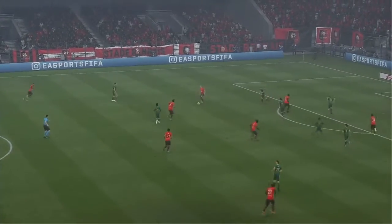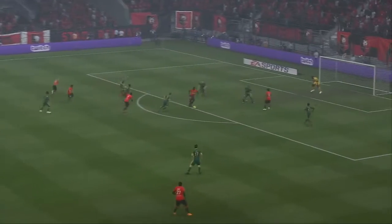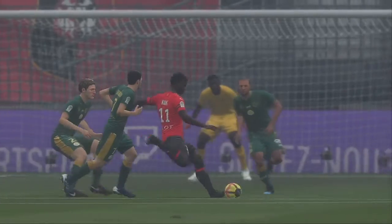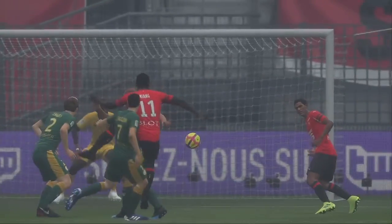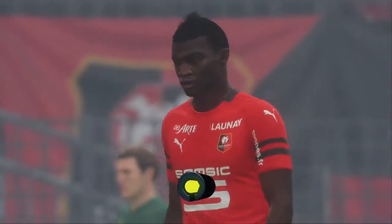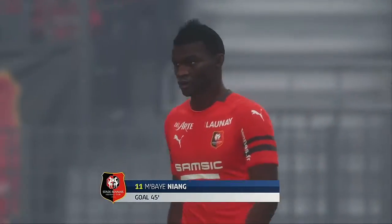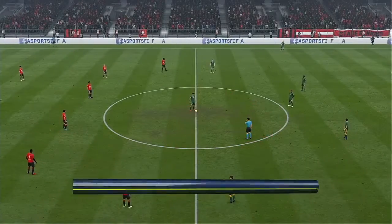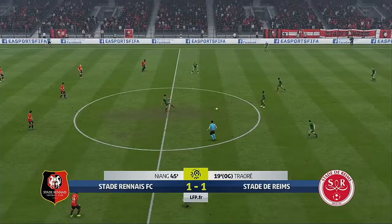Work out the maths here, they're behind on aggregate. It's going to be quite tricky for them to turn this around. And the way that they played so far, you wouldn't hold out too much hope, but they've got to reverse that trend. Confirmation of the aggregate score, 3-1.